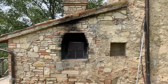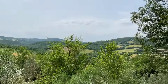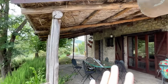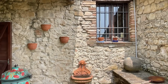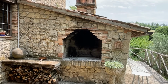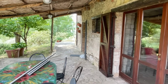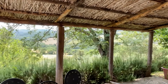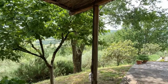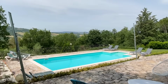Here you have a really big oven for pizza or whatever, if you like to cook or having big dinners with friends. That's another pergola. And here you have an outside fireplace, always for cooking or to enjoy your evening here outside. And this is not even the best part of the view. In fact, now we are going again into the swimming pool area, facing that beautiful view on the countryside.